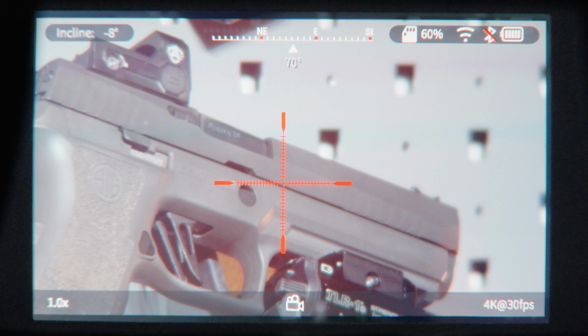Okay guys, so I wanted to do a real quick video just showing you the user interface and menu system on this optic. I am currently aiming at the backdrop here in the studio, so that is what you're looking at. The focus distance, I'm probably just barely closer than the minimum focus distance. It's about 4 feet away from the scope. So that's the first caveat.